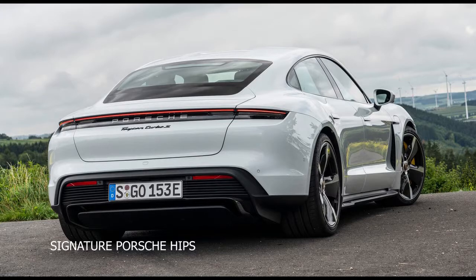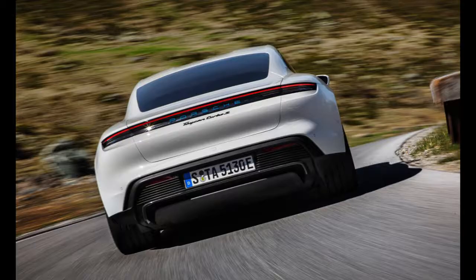And number 1, perhaps the most important and significant proportional feature of any Porsche design, the hips, the voluptuous mass right above the rear wheels. And it's really important to the character of Porsche. Any Porsche owner or enthusiast can easily recognize those hips. And I think given the fact that it's a 4-door car, they did a pretty good job of translating that philosophy into the package of the Porsche Taycan.